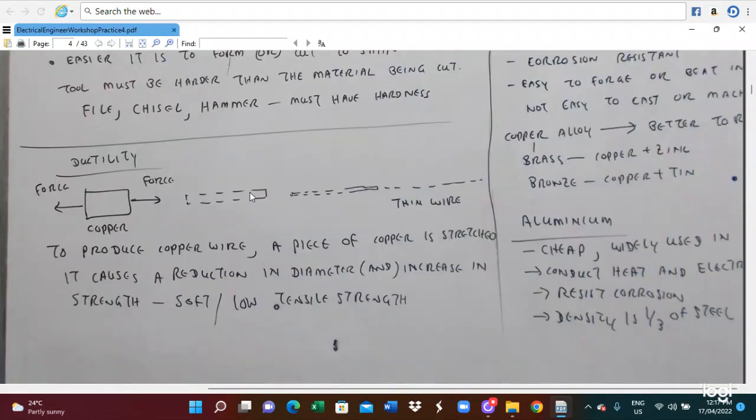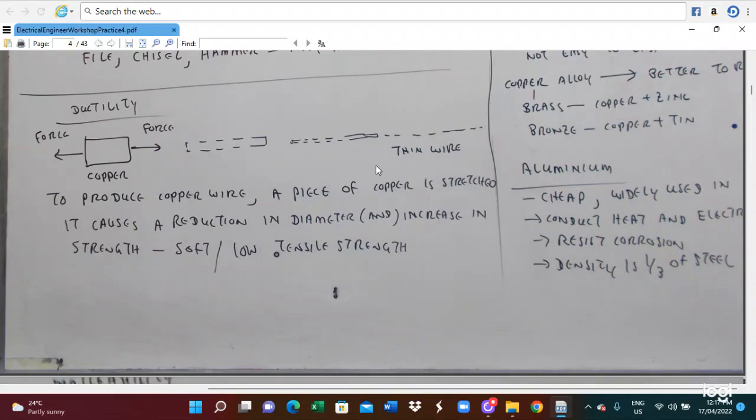Ductility is when you put force on the metal, the cross-sectional area becomes smaller and smaller, and the length becomes longer and longer. This is what we call ductility. So this is how we produce copper wire. When a piece of copper is stretched, it causes a reduction in diameter and an increase in stress, and then tensile stress can happen.